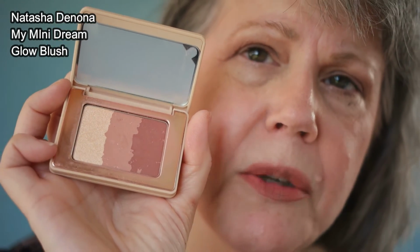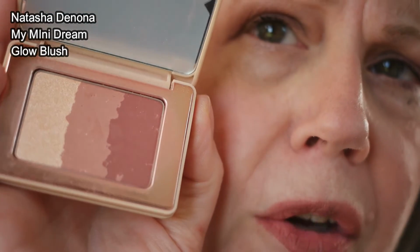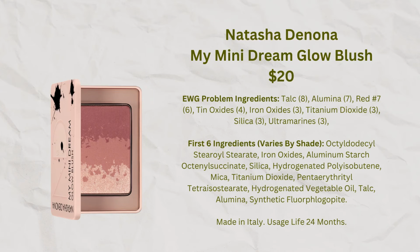And it does have a little bit of talc in it, but it has been perfectly fine on my face, and it hasn't irritated my face at all. And I do think that the colors in this are really pretty. So one of them is sort of more of a darker rose, and then there's a more neutral type of light peachish beige color, and then the highlighter is more like a champagne.